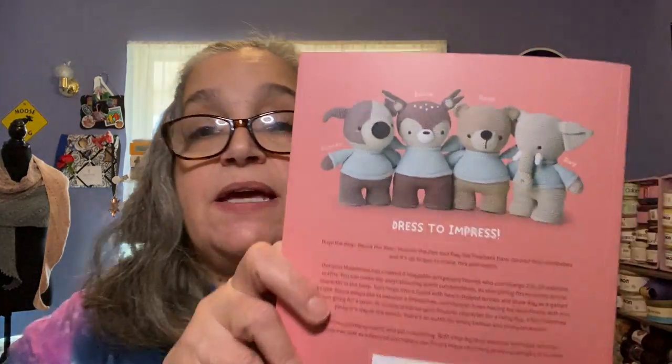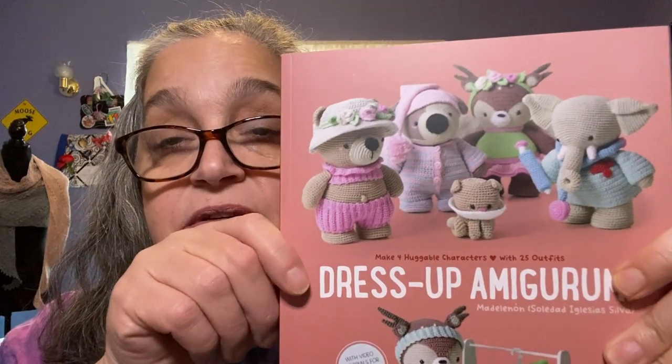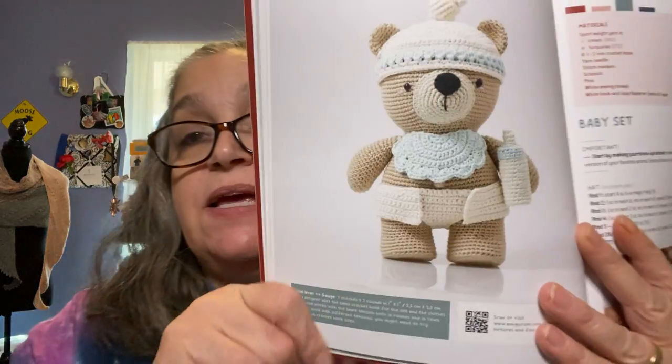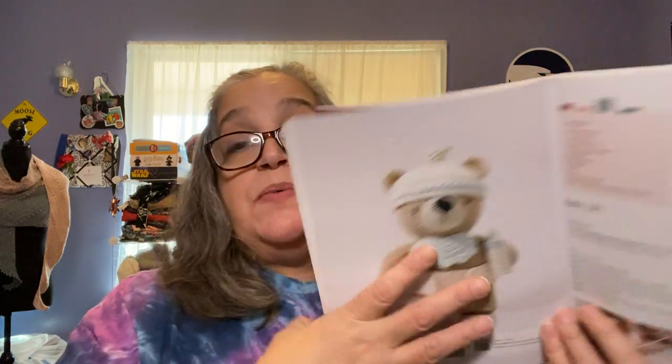So basically you can make one of these characters, and you can make them with or without the shirt. There are different patterns for that in the book. And then in the book, there's all kinds of outfits. These are just a very few of them. The outfit that I'm going to eventually make, I've started. My granddaughter wants this. This outfit, it just says baby set. So I will be making her that.